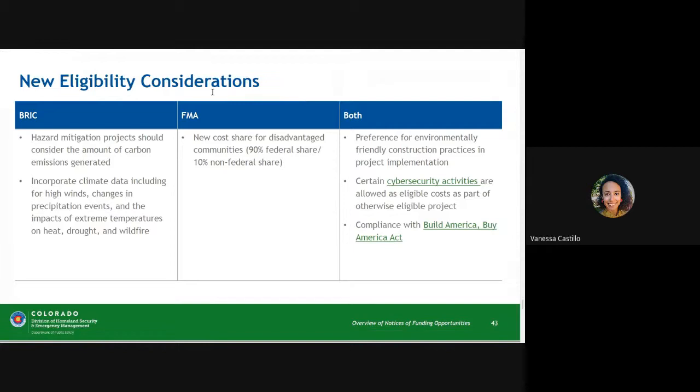So, some new eligibility considerations that were released in the Notice of Funding Opportunity. For BRIC, hazard mitigation projects should consider the amount of carbon emissions generated, and that's spoken to in the Notice of Funding Opportunity. Try to incorporate climate data, including high winds, changes in precipitation events, and the impacts of extreme temperatures on heat, drought, and wildfire, which we know are critical hazards in Colorado right now.